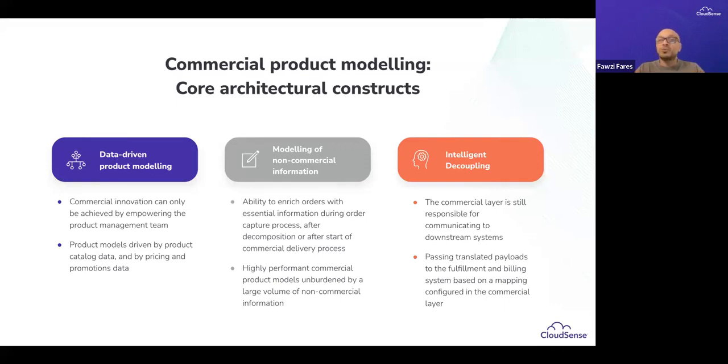Only like that are you able to collect not just the commercial information that is important for deal making, but also the non-commercial information that is important for delivery. And only like that will you be able to make sure that even though the downstream systems are not being updated when the commercial system is being changed, you are still able to send the correct information down to the downstream systems in the correct language that they understand. It's really key that we look at these architectural principles in whatever system we're evaluating in order to ensure that we achieve the goals of the transformation. Because if we don't do that, we're not going to achieve the goals of this transformation.